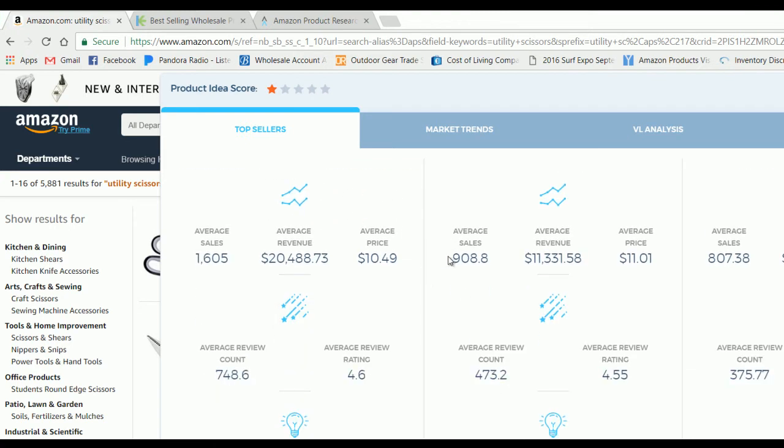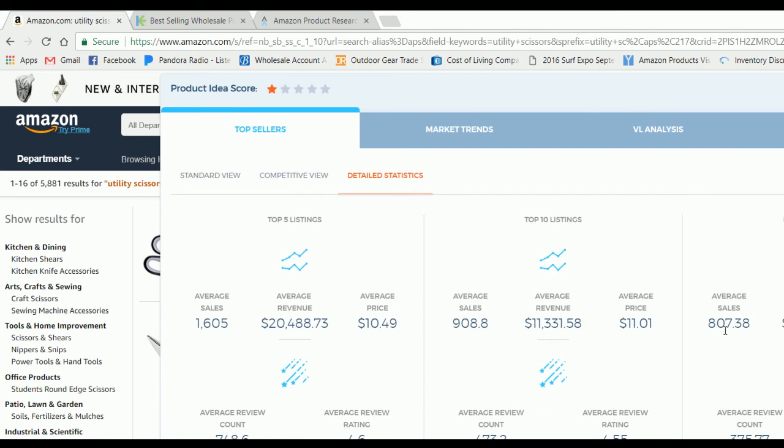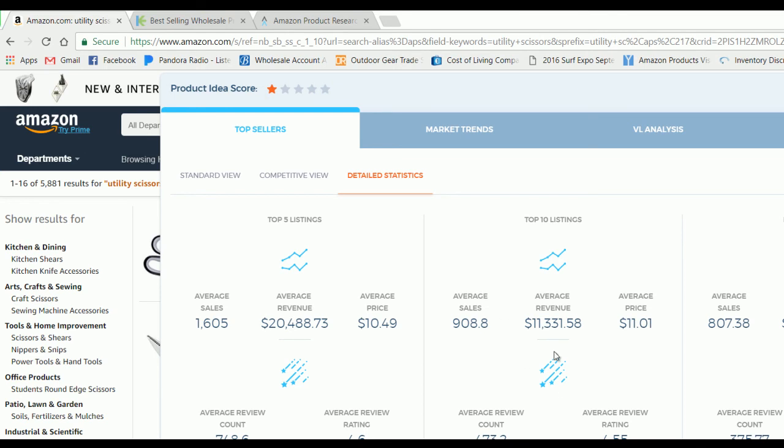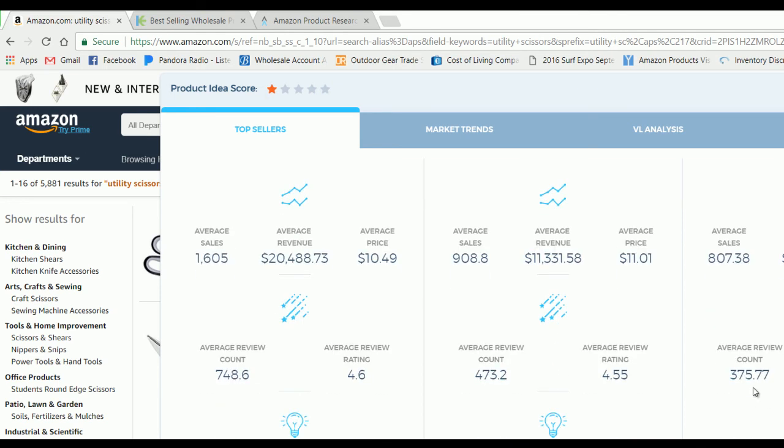And average sales, top 10 is 900. Average sales on page 1 is 807. 908, 807. Well, that's some nice symmetry right there. As you can see, there's nothing really sexy or exciting about any of this.